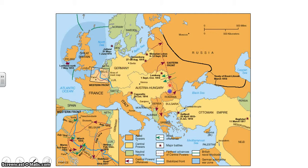You don't need to know much about the battles on this side. It is interesting to note, however, that we don't really have trench warfare as much on that side. On the Eastern Front, it is much more a war of movement, difficult to hold positions, and so more fluidity and movement of the line as time goes on.